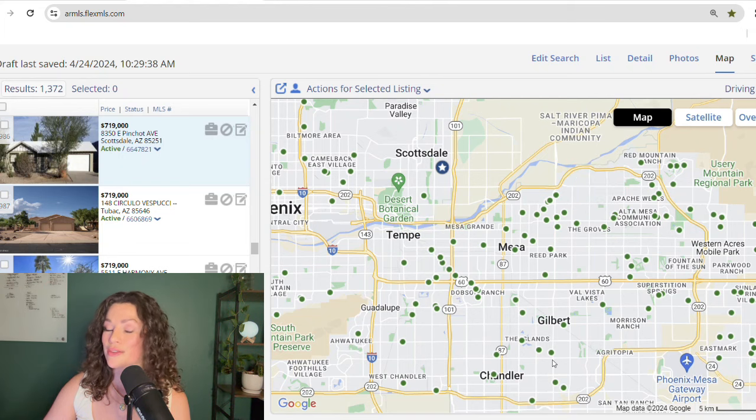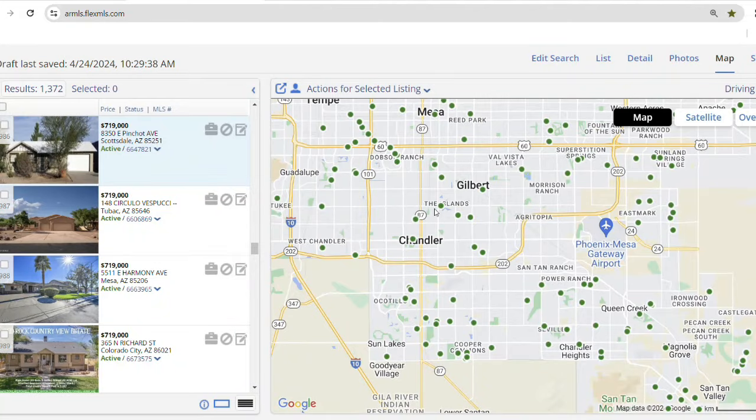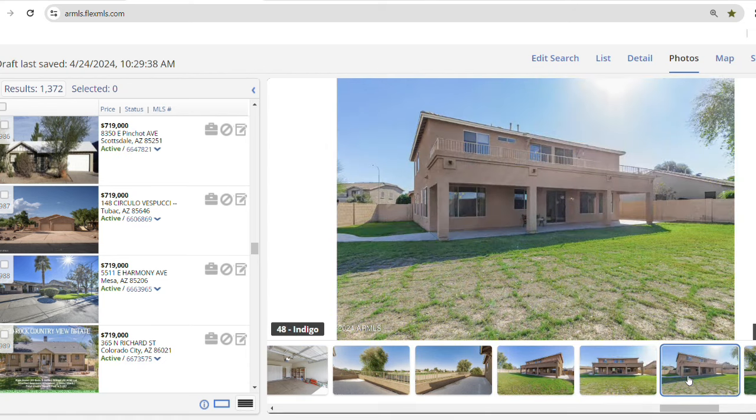Now, when you get down to Chandler and Gilbert, and this is an area where I find a lot of people are looking for the larger lots. Now, the thing is, Gilbert and Chandler, they're just very competitive markets right now. They're the 2 hottest markets in the Phoenix metro area. So that is one thing to consider. And in Chandler, you can see there are some options. So we can see this home right here. We have a larger lot. This is in Chandler. It's just under $800,000. It's $795,000, but it's a pretty good size lot.